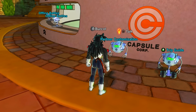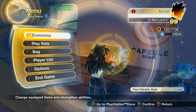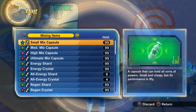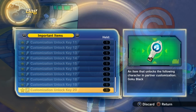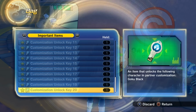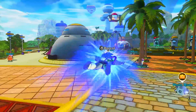Okay, so five new dual ultimate attacks added to the game, which is not really a surprise. I do wonder if there's ever going to be more dual ultimates because there's no new partner customization keys right now. Let me check for myself, where are they? Important items. Yeah, customization key unlocked 20. I've got it unlocked. Unfortunately, no new keys unlocked this time, presumably meaning that in the next DLC there won't be any more dual ultimates.